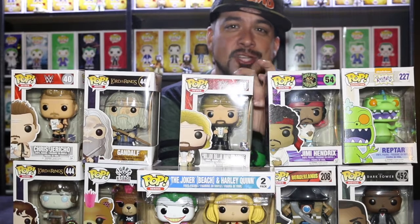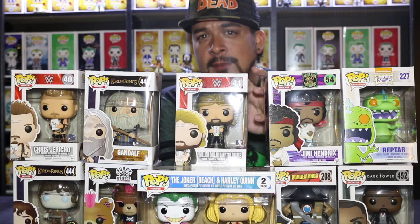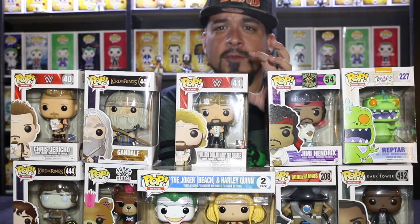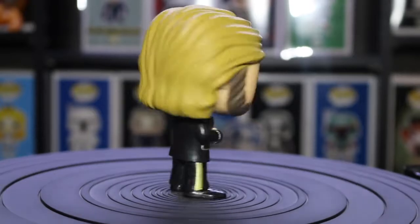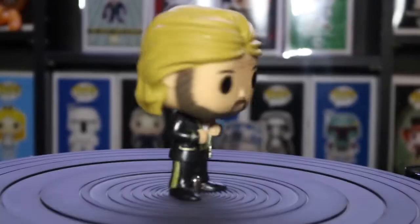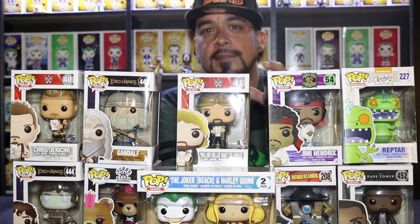This is nostalgia in a little box. And Ted DiBiase was an amazing personality on the microphone, and he was almost an even better worker in the ring. So hats off to Mr. DiBiase, and hats off to this sculpt and this pop. Number 1 this month, the $1 Million Man, Ted DiBiase. So that's it, the top 10 pops for July 2017.